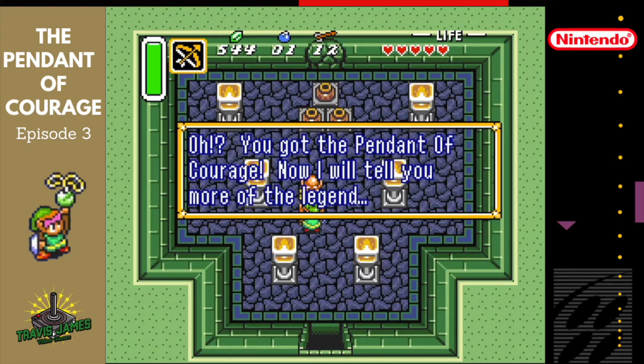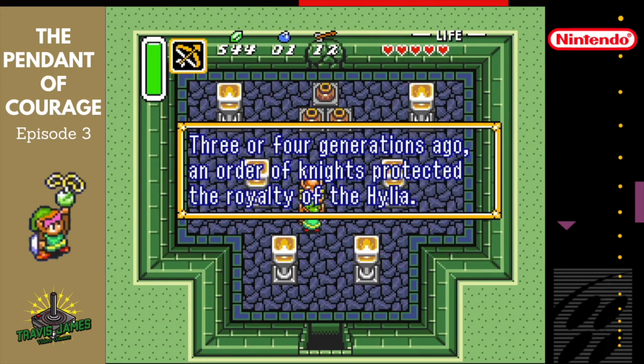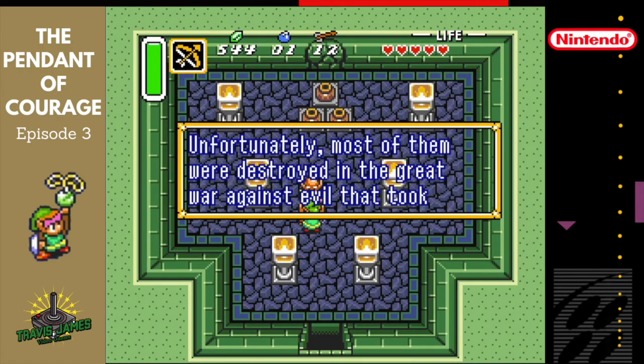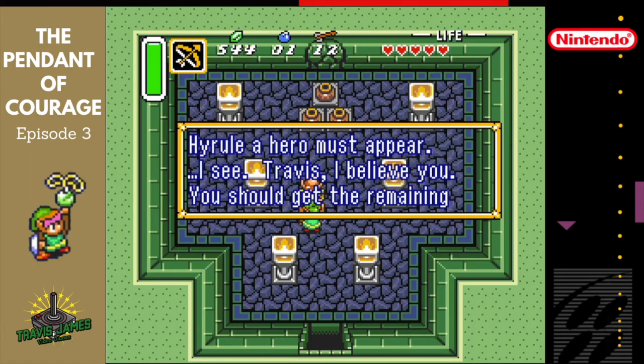Oh. You got the Pendant of Courage. Now I will tell you more of the legend. 3 or 4 generations ago, an order of knights protected the royalty of the Hylia. These knights of Hyrule were also guardians of the Pendant of Courage. Unfortunately, most of them were destroyed in the Great War Against Evil that took place when the 7 wise men created their seal. Among the descendants of the Knights of Hyrule, a hero must appear.